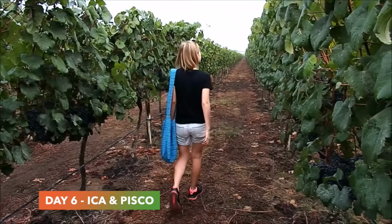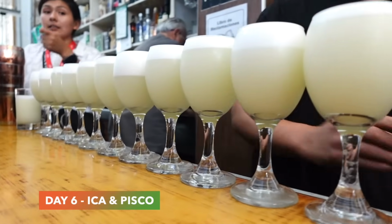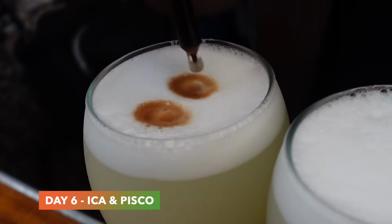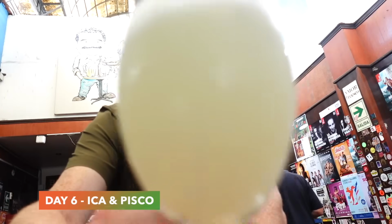The two things that are produced here are wine and pisco. Pisco is a grape brandy, and it is used as the base in a lot of cocktails like the pisco sour, chilcano, the buenazo, and numerous other drinks that you're gonna have during your time in Peru. So you can visit a lot of different bodegas, do some tastings, try wine, try pisco.